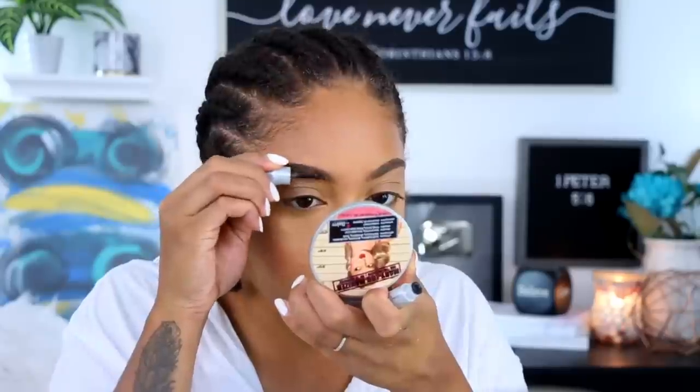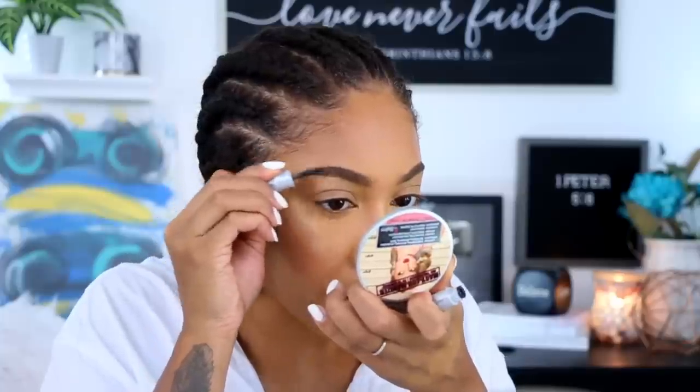I always have a beautiful spoolie on the other side, which is awesome. All right, I'm going to use the Benefit Give Me Brow. This is the little eyebrow setter and tint. I'm going to fill them in just a little bit. This is going to set my brows and also give them a little boost of color.